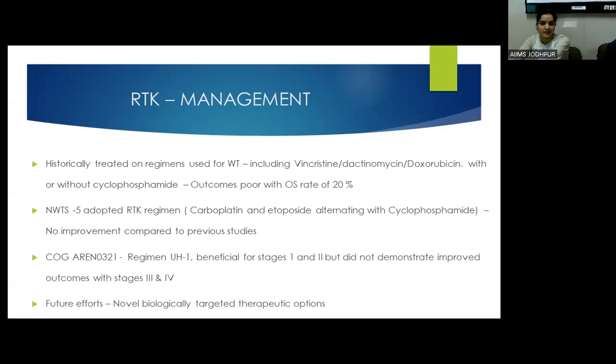Its management is done with multimodal therapy, which includes surgery, chemotherapy, and radiotherapy. However, the outcome is still poor. Initially, it was treated on the regimens for Wilms tumor, which included vincristine, dactinomycin, doxorubicin, with or without the use of cyclophosphamide. However, the overall survival noted was around 20%.